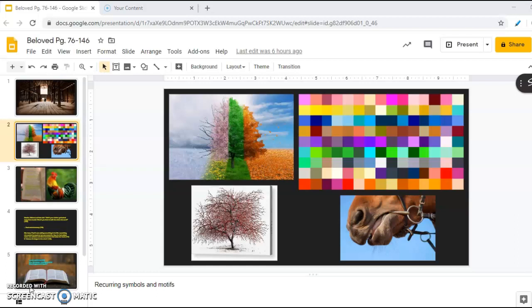The first thing I really want to look at is some symbols, motifs, or reappearing or repeating symbols or ideas that are very interesting. The first is going back to Foster with the seasons. If you guys are paying attention, it's now winter. And I think it's interesting to watch how the seasons mirror the characters' emotions. Sometimes it's very positive, sometimes it's very negative.